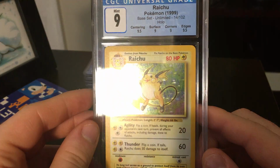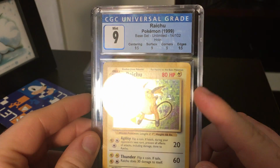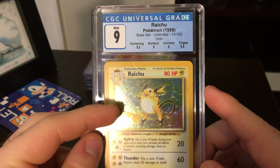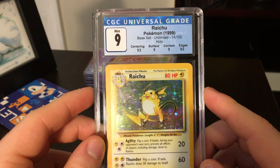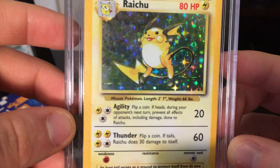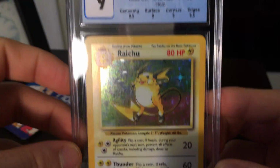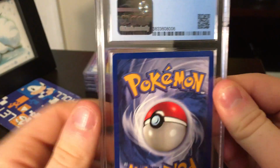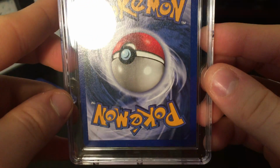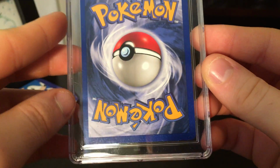It is gorgeous. You can see, again, there's a light scratch there. There's maybe a few light scratches down there or in there, but it's kind of hard to see. It seems like it blends into the texture of the holo sometimes. It can be hard to tell what's actually a scratch and what's not. But beautiful card. Again, really solid back. A little bit of corner whitening.